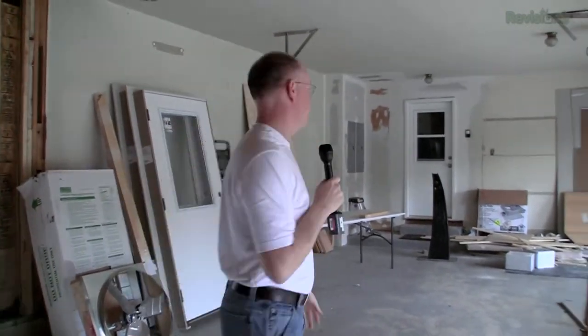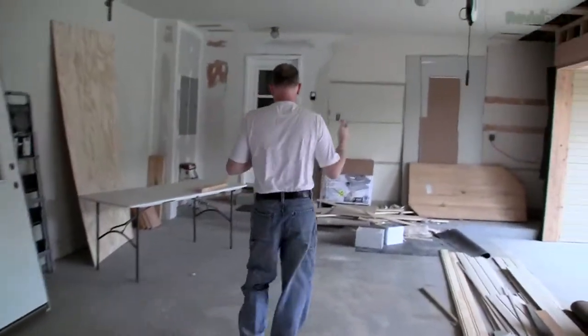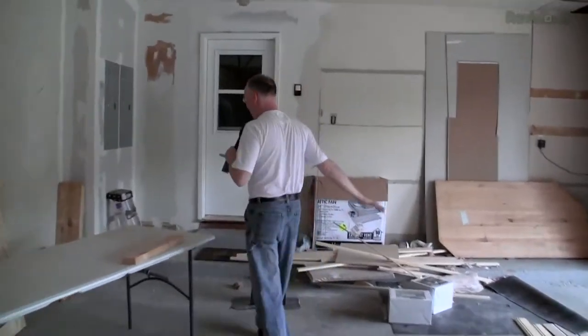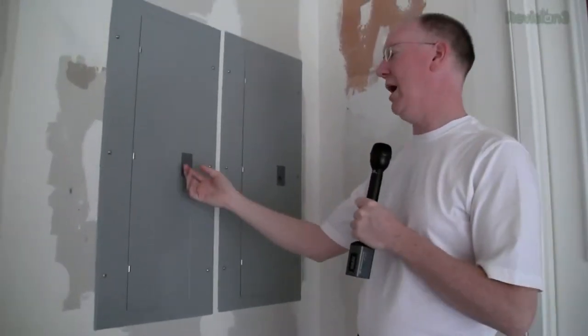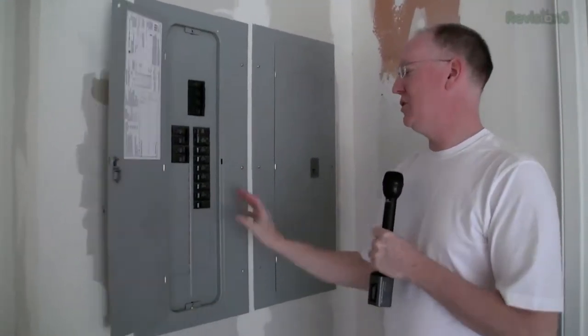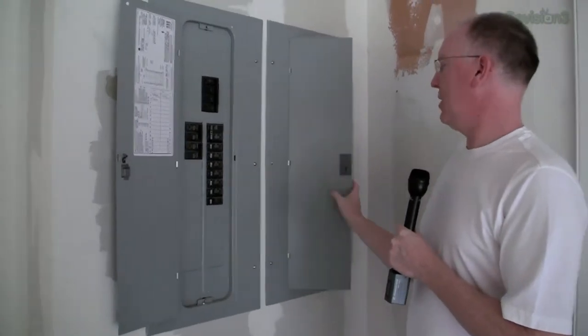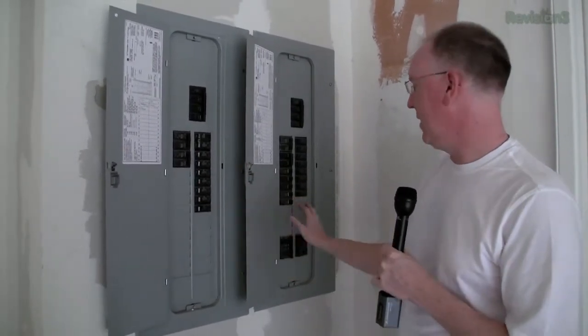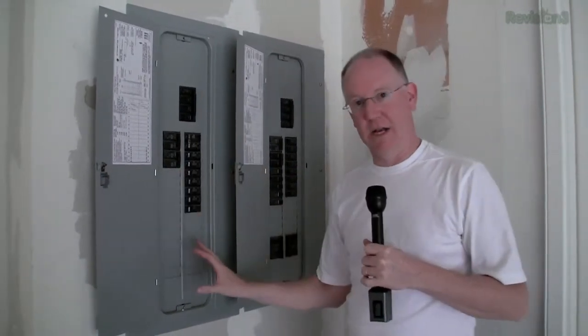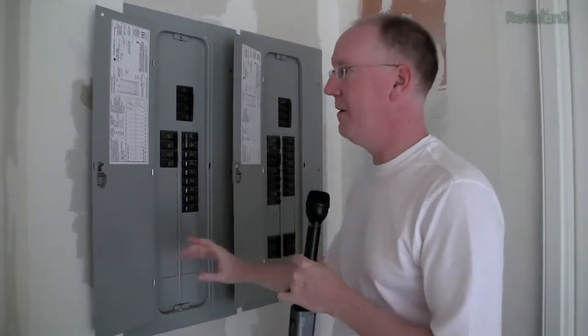Now, let me show you a few of the cool features that we're putting in here. First of all, we are putting so much power equipment in here that we had to have new breakers. The entire home was rewired originally. So we've got these two massive circuit breaker panels, and you can see how much spare space there is, although a lot of this is going to be taken up with new stuff.